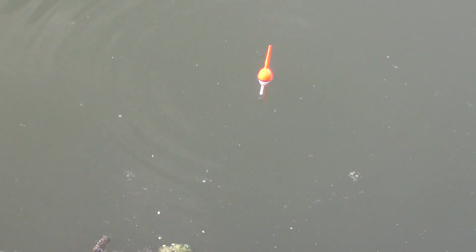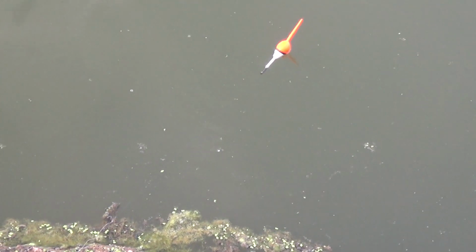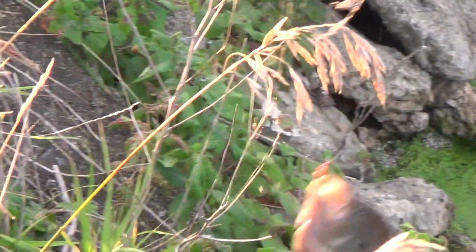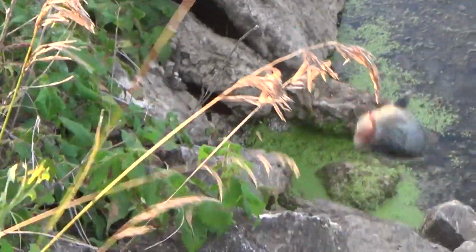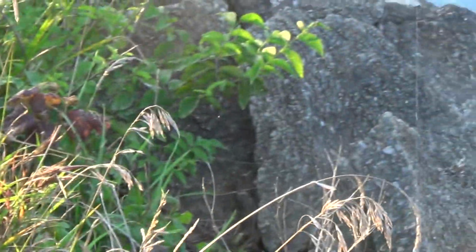Get ready. Set the hook and reel up. Set the hook and reel up. Reel. Now it's probably too late. No, you got him. You got him. Good job. Fight him. Pull him all the way up over those rocks. Yeah, oh boy, Paxton. Hold him up high. Yeah, boy. Hey, look at that monster.